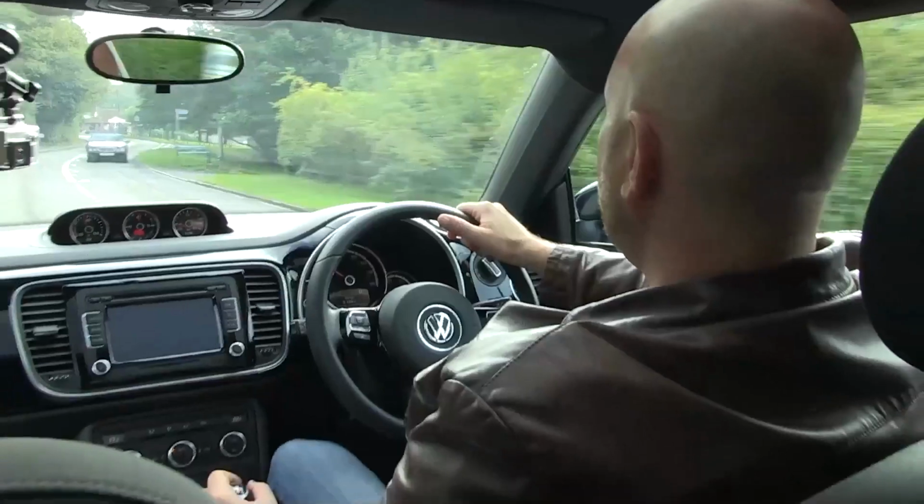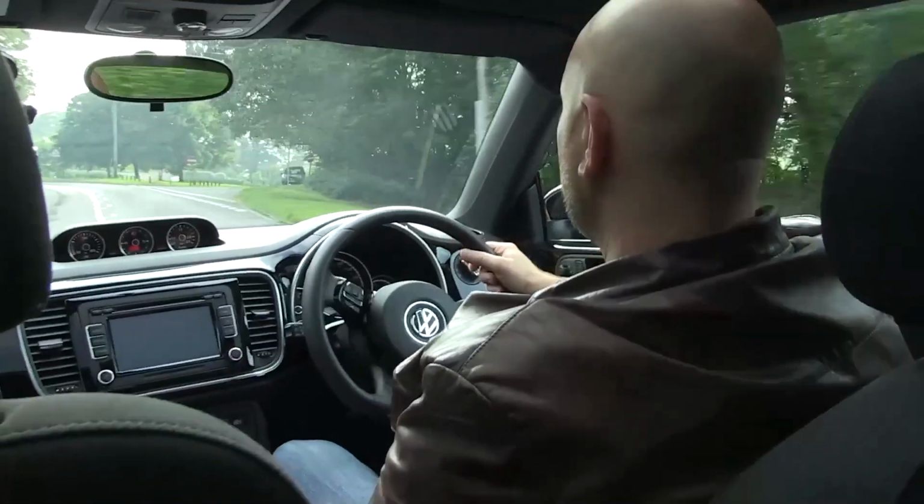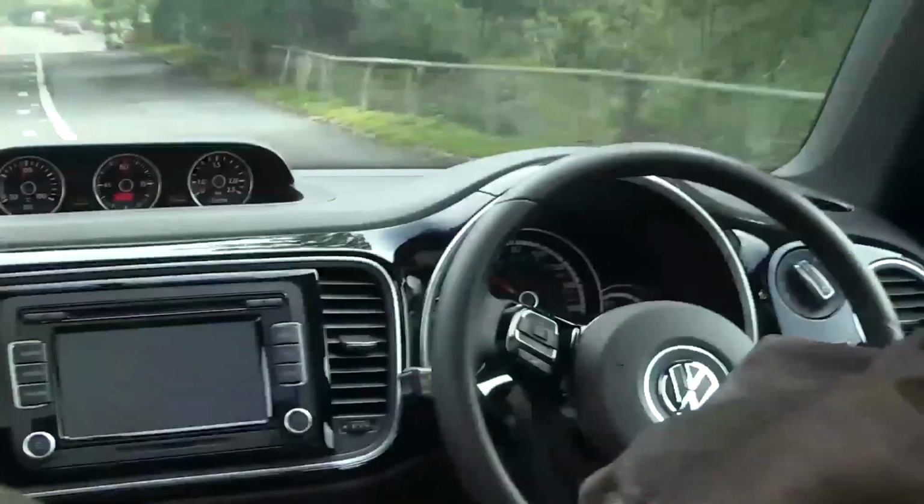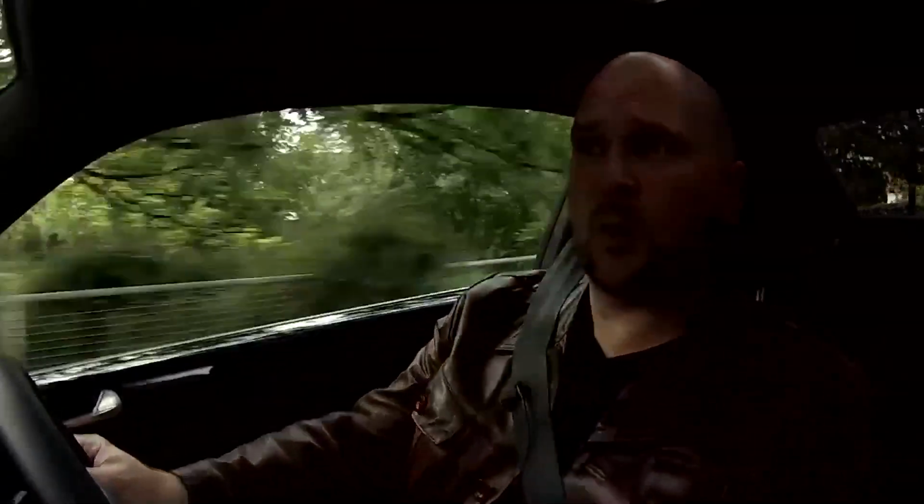This VW Beetle shares its underpinnings with the Volkswagen Golf Mark 6, so it's no surprise at all that this car drives very well indeed. The steering is well weighted, it's got good handling, good body control, and there's a sense of sportiness all round. Strange that, seeing as this is the VW Beetle Sport.